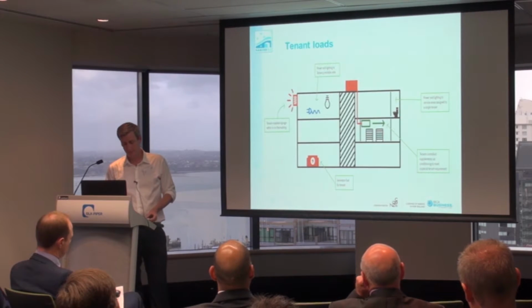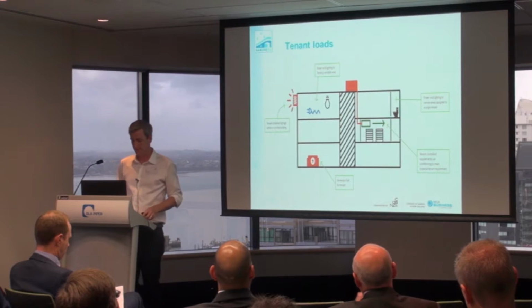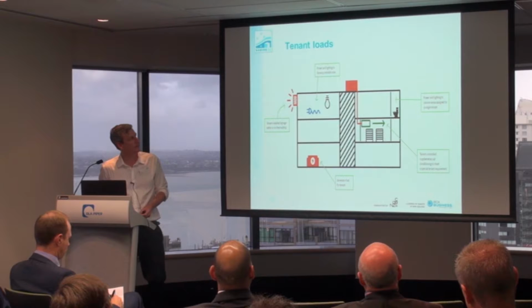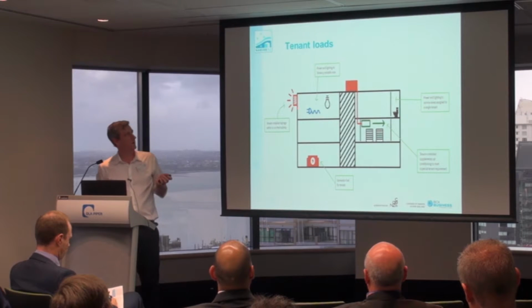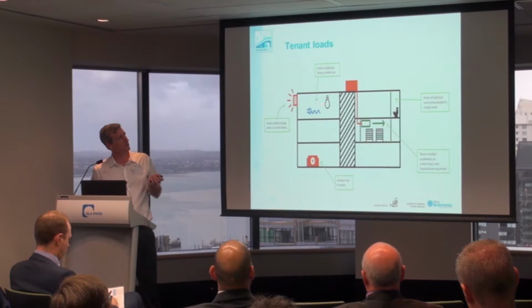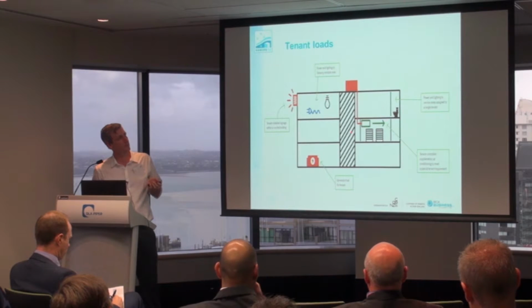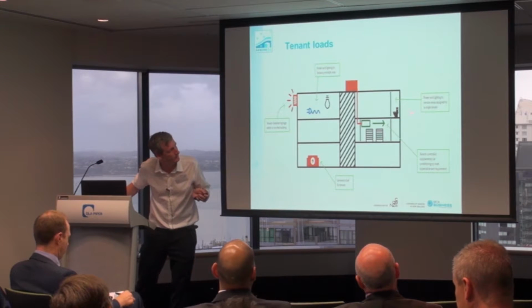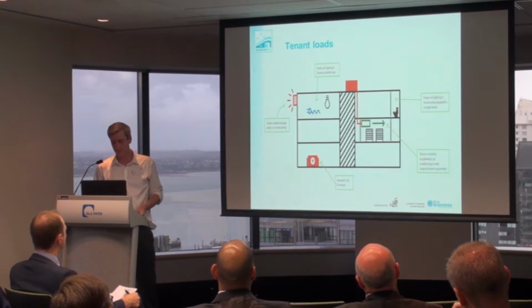So this is a good little slide about what is tenant and what is base build. So tenant, as they say, it's your lights that run your signage outside. It's your lights that are on your floor. It's your power points that are on your floor. It's your server rooms with your air conditioning unit. So that also comes into it. It's your generator fuel. And sometimes, depending on lease, it's toilet extract fans.